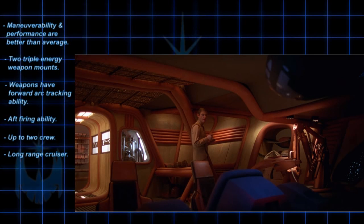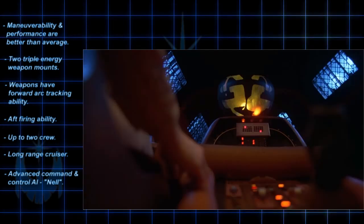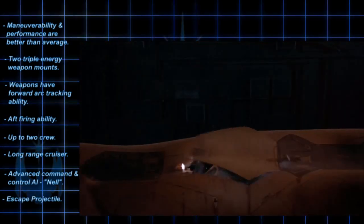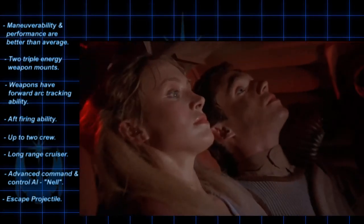This ship is obviously meant for extended travel without any support from a mothership. This would explain its size. The command room has seats for a pilot and a co-pilot. There is also a bunk for sleeping. But Nell's most powerful feature is her computer system, which has a sassy AI program named Nell. Nell acts very much as an interactive command system and co-pilot in her own right. She has a protective, even mentor-like attitude towards her crew. She is the personality of the ship. Also, this ship has a powerful self-destruct system, as well as an escape projectile if ever required.